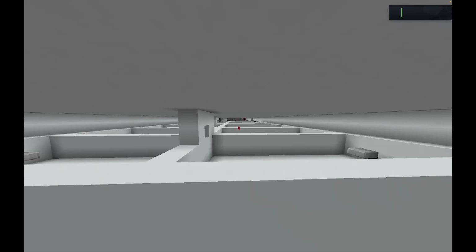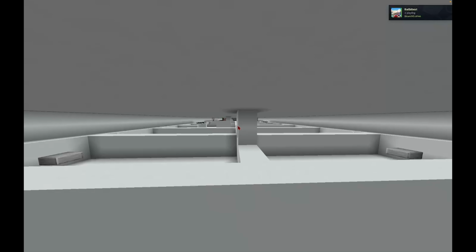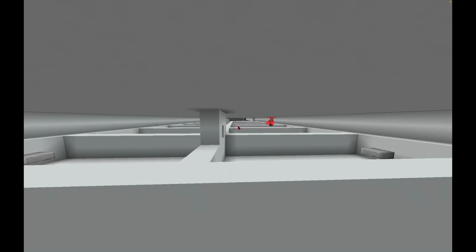But here I'm doing the second layer, and I realize that I have to do something very creative for the last two layers because you can't stand.